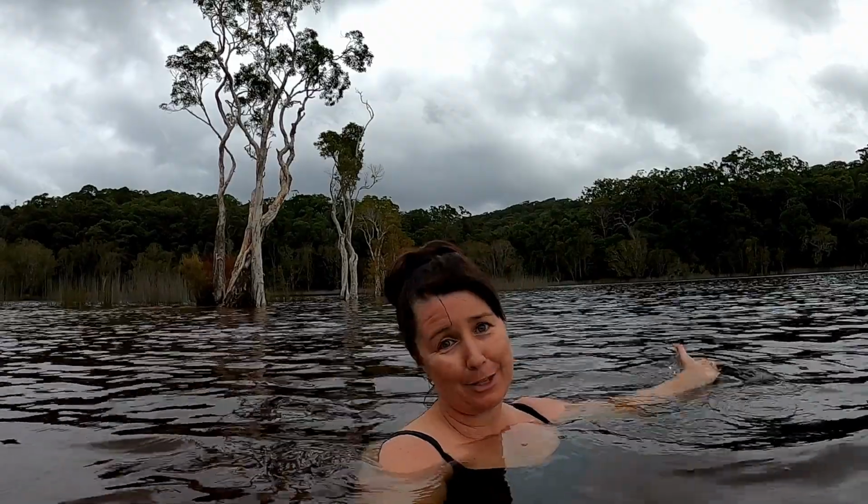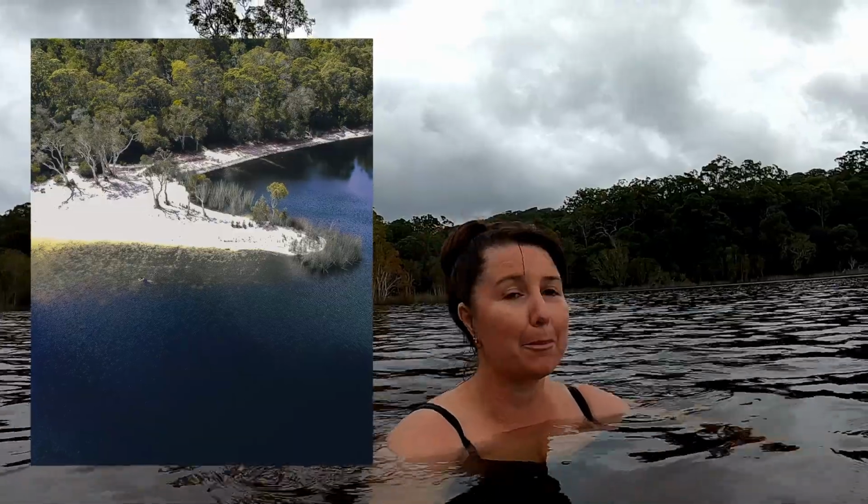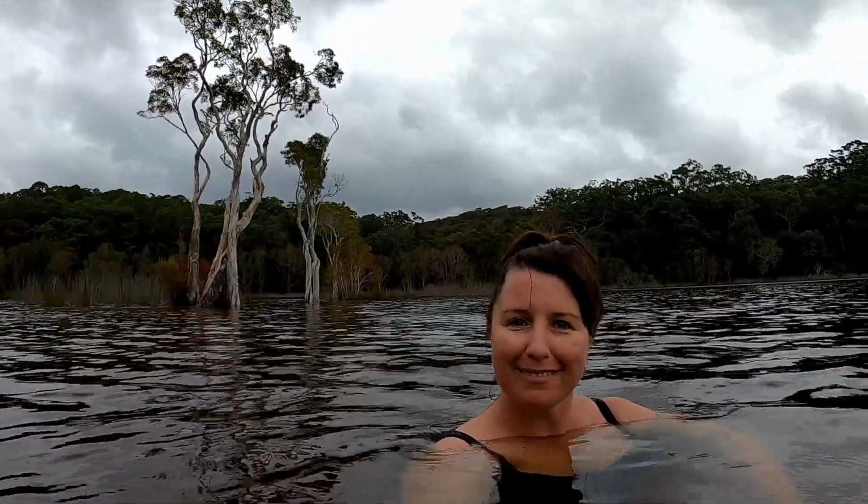So how amazing is this one? Probably better on a nicer day. The reflections with the sun makes it really nice, but still a nice refreshing dip.